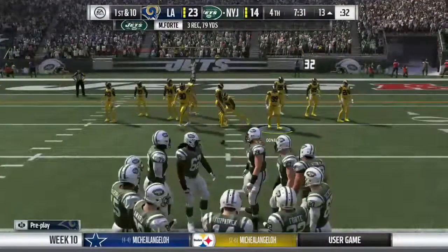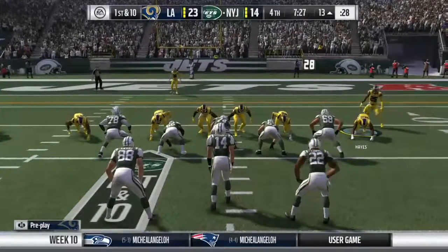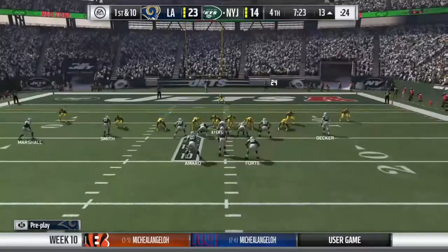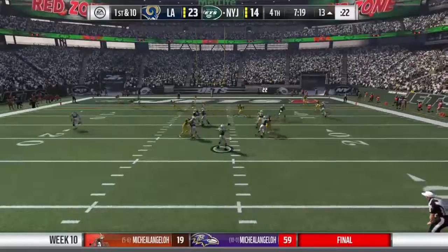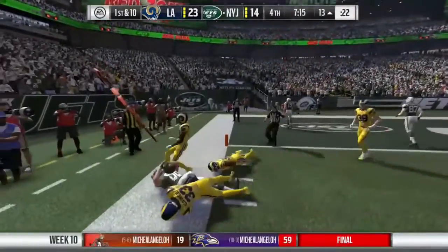So the offense has it 1st and 10. From the red zone now, Fitzpatrick. Amaro's got it, left side. And he's brought down.